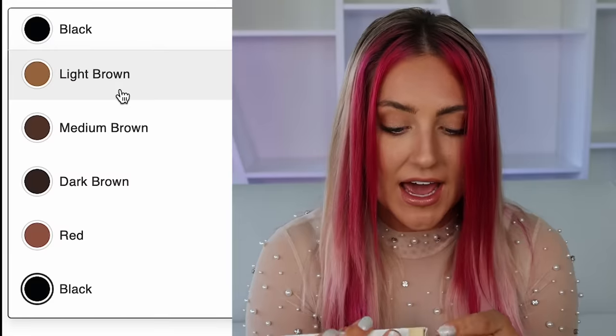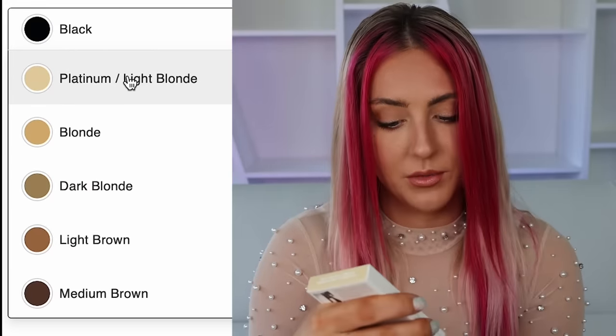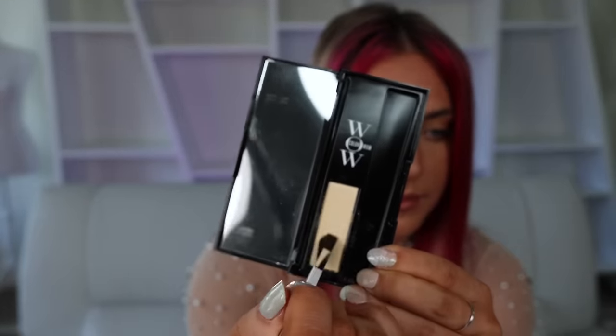That's $35 for this tiny little thing. They did have a few different color options. I went with platinum light blonde. The good thing about it being this small is it's something that you can travel with easily or just have in your purse. We've got a brush with two sizes. Okay, so it's just a powder. I wasn't sure if it was gonna have a powdery texture or a cream. Oh, it's kind of messy.